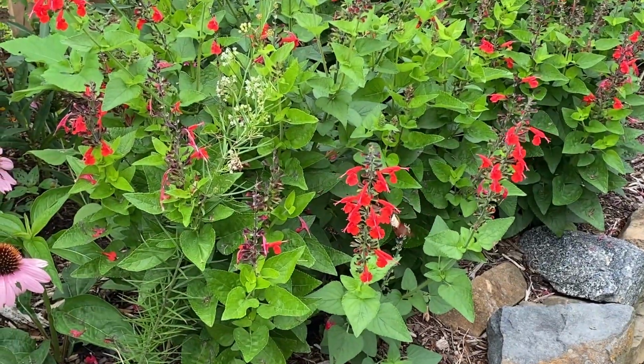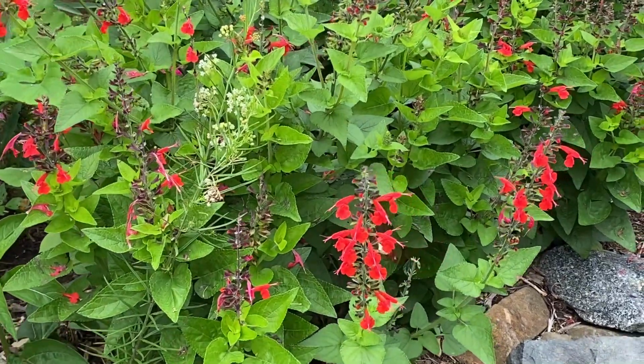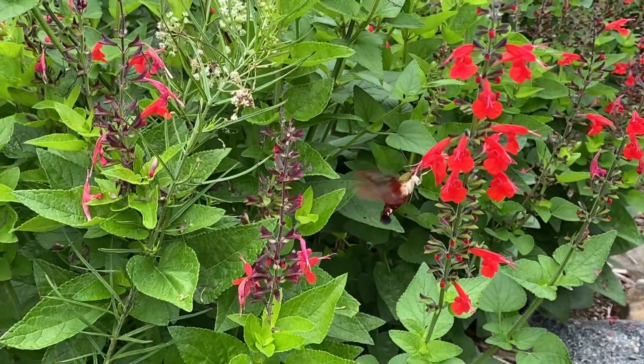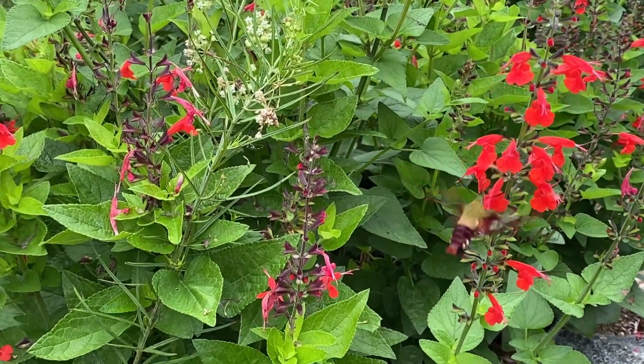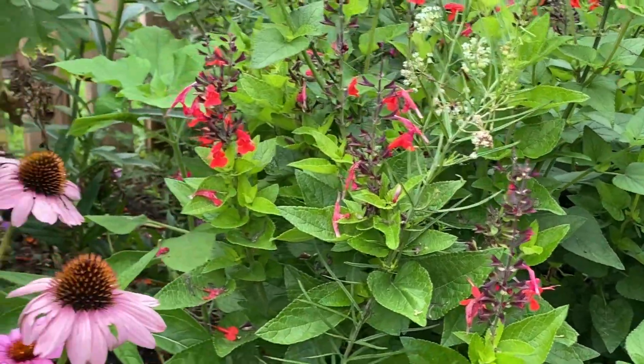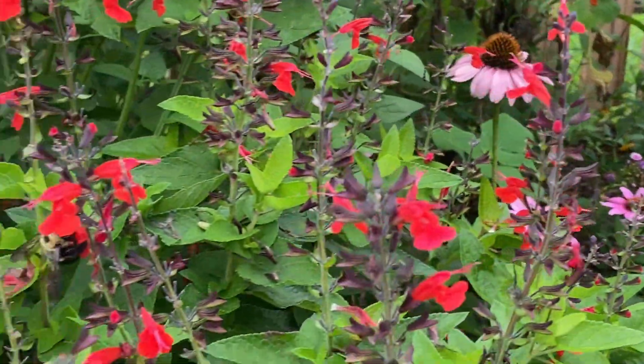The moth we're seeing here is a hummingbird clearwing. This is a unique species that utilizes something called mimicry. Mimicry is an evolved resemblance where an organism looks like another organism of a different species. This resemblance will offer an advantage, usually as a protection from predation.